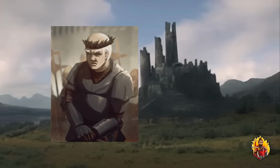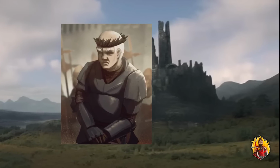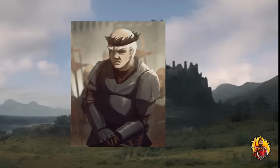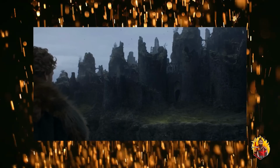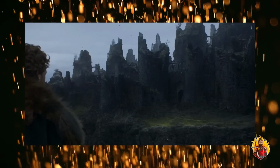And what Harren the Black did to build Harrenhal, to make it so lavish and so awesome, was he would steal all the supplies and everything he needed to build Harrenhal from the surrounding castles and lands, right? So Harrenhal is this really lavish castle, and if Aegon the Conqueror hadn't burned it, it would have been the biggest, nicest castle in all of Westeros.